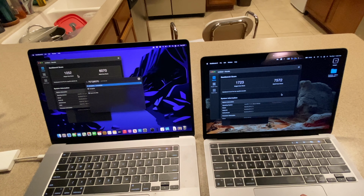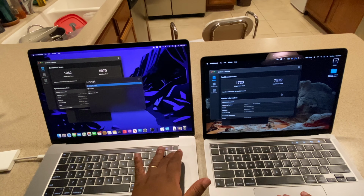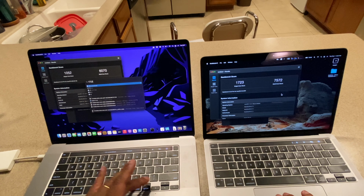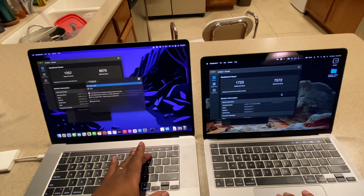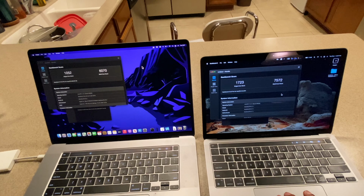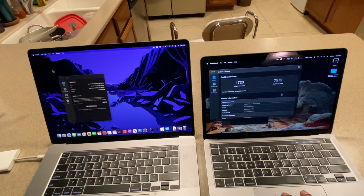And the multi-core, or the single core, I should say, 1723 divided by 1052. The single core is 63%, well, 64% faster. Now, I expected it to be faster, but I didn't expect it to be that much faster. All right, well, we're going to take it at face value and assume that that is what it is.